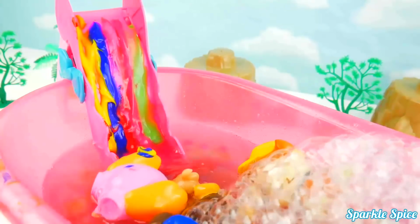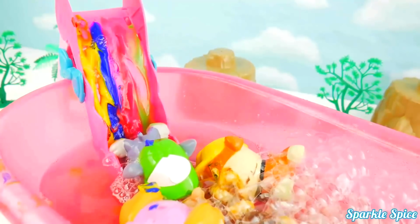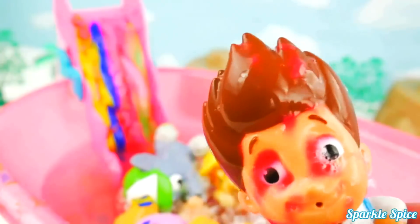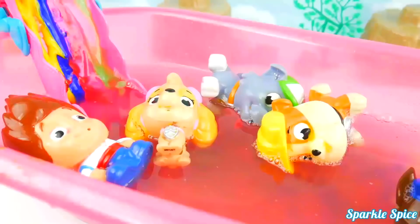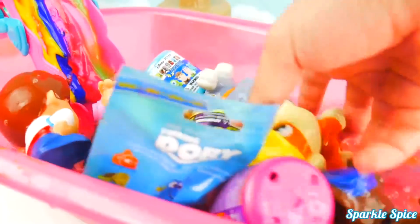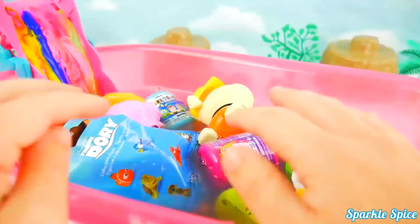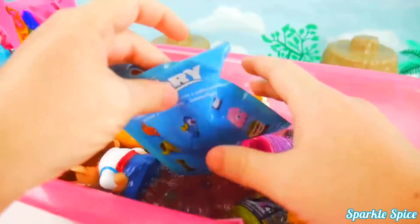I want to go down the rainbow slide now. Woohoo! Yeah! My turn into the bubbles. Woo! I'm ready for those surprises now. Bring them on. Woo! Here we go. Surprises everywhere. Oh, I'm swimming with surprises. How cool! All right, let's check out these fun surprises.